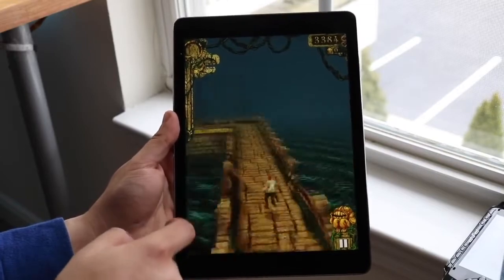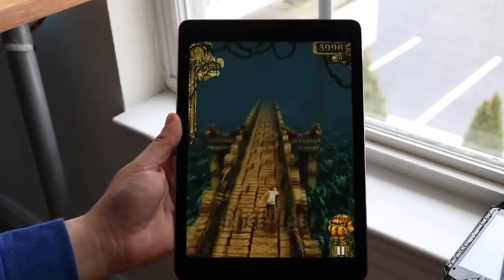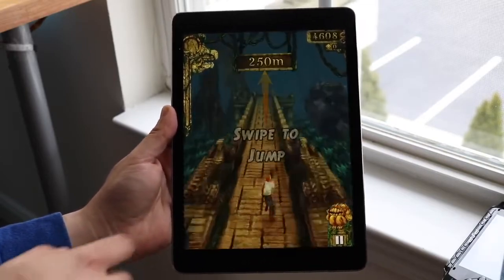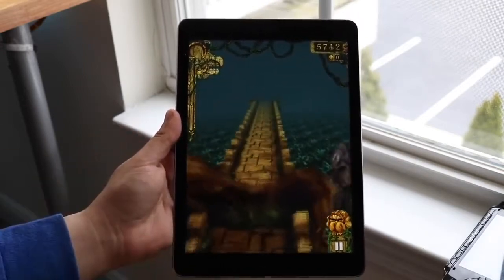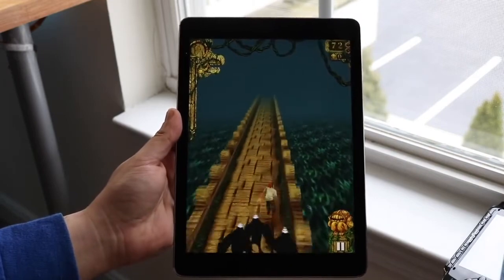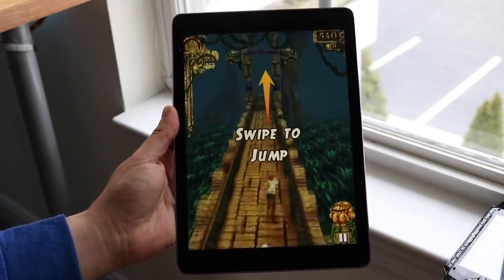But I think this had more to do with the RAM than with the chipset itself, but in terms of software, it still handles it pretty decently. You have 2 gigabytes of RAM on this device, so the whole UI seems to be pushing things pretty well. It's not bad software for this thing to end on either.